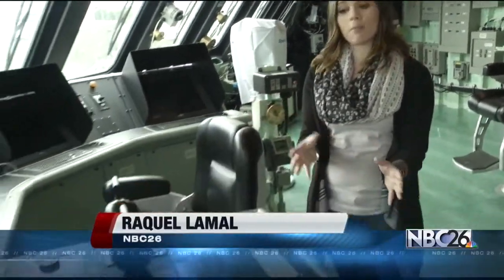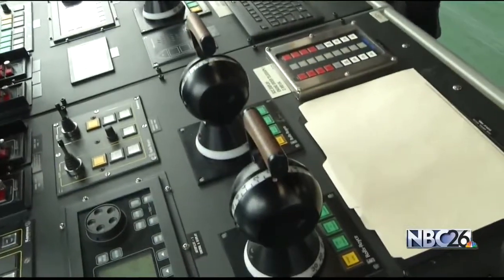The littoral combat ship was envisioned to be able to go really close to the shore, operate at very high speeds, shallow drafts, and in a focused mission manner. This is where they drive the ship, also known as the bridge, and these two consoles are much like an airplane. They mirror each other. In case one goes down, the other can drive the ship.